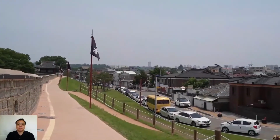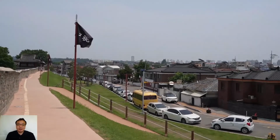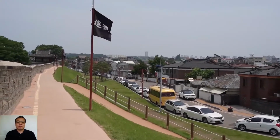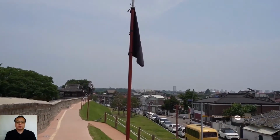So you can see the change of color from white to black. I told you already. The change of color of the flag is also very fun to find while you are walking along the fortress. The black color represents the north. The white color represents the west. And we will see the blue color, which represents the east. Black represents the north direction. So you can see the change of color.